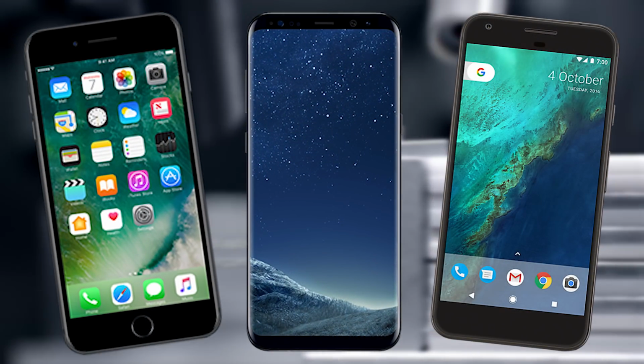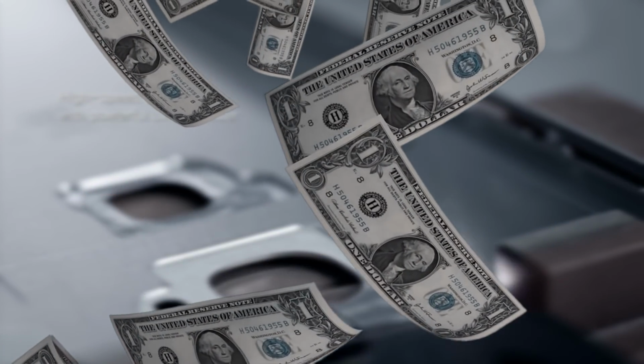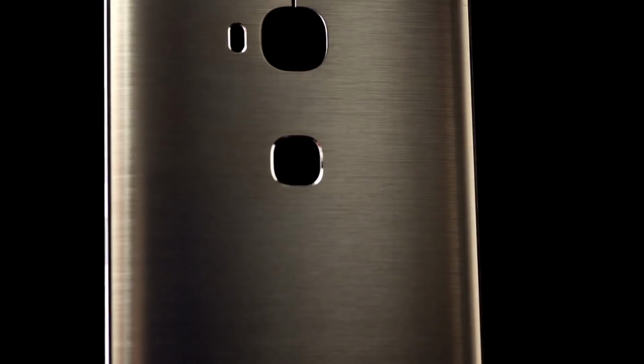When a lot of people think of a good phone, they'll immediately turn to the iPhone or the Galaxy S8 or the Google Pixel, and with that kind of mindset, it can be really easy to think that you have to spend close to $1,000 to get a really solid device. With that said though, there are a lot of phones right now that are incredibly cheap, but would have been considered high-end a couple years ago and are still very solid choices now.